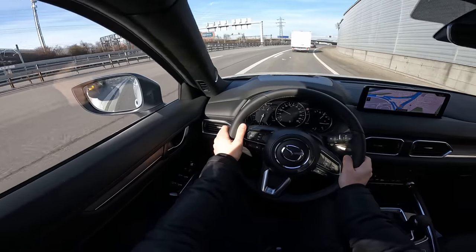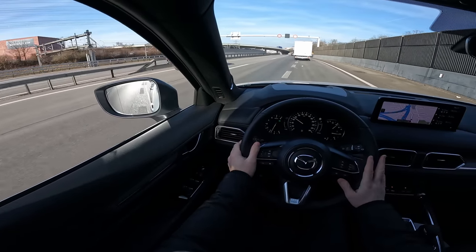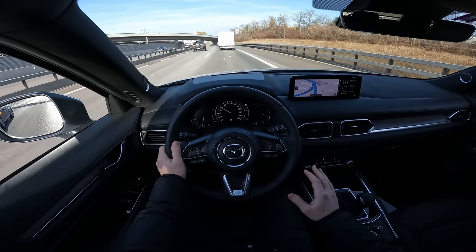Also, it comes with lane assist and all that technology. It comes with a heated steering wheel. This version that I have here is the signature version. That means it's full option. You have everything on this.